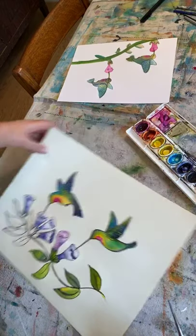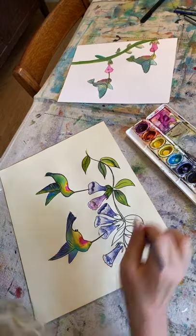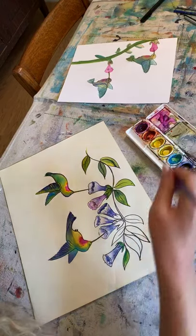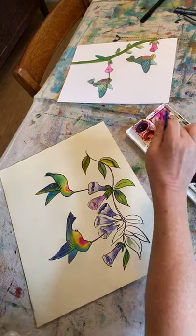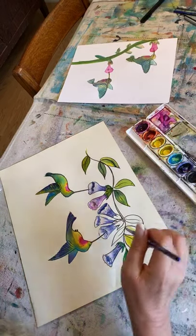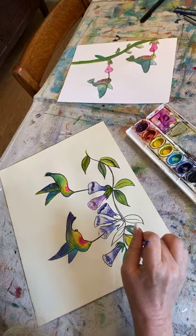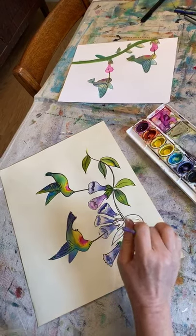All right, I'm going to turn my paper over so I can get the green on this side. How many shades of green can you make when you mix them? You can make a lot. That's why I love mixing colors rather than having them already made up. Because especially green, it pulls you into making your own shades of green, and it's just so fun.